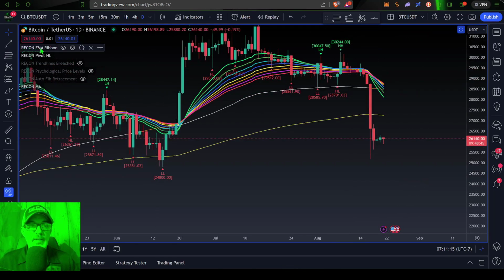Now, if we add in the Recon EMA Ribbon, the last thing to take a look at, in last week's Monday update video, we were looking for the support of the EMA Ribbon, a breakdown below the ribbon, and that would be a bearish signal, much like you see over here where Bitcoin breaks down below the ribbon and continues to sell off as the ribbon turns into resistance. Well, on Tuesday, the price of Bitcoin broke down below and closed below the ribbon. And then the very next day on Wednesday, the ribbon acted as resistance and basically crushed the price down.